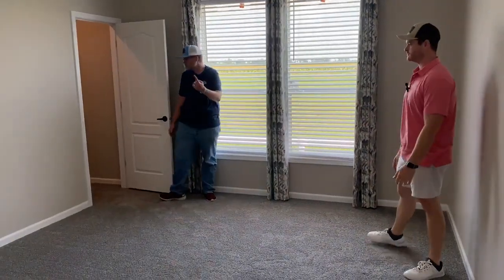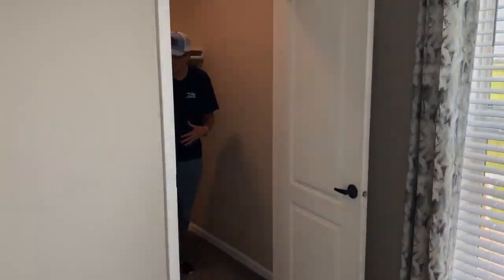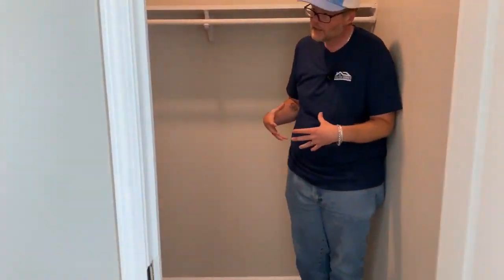It will. And Chandler, come show how big this closet is. It's full of supplies for when we trim out the house, but you can just see that it's got a lot of space, and you could even double hang shelves if your kid's got a lot of hanging clothes.